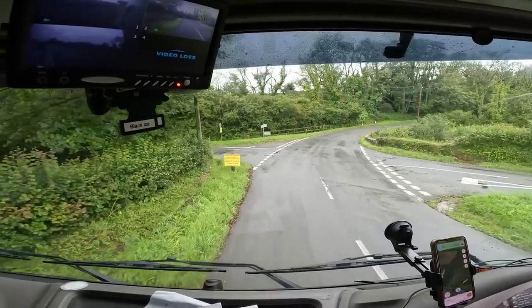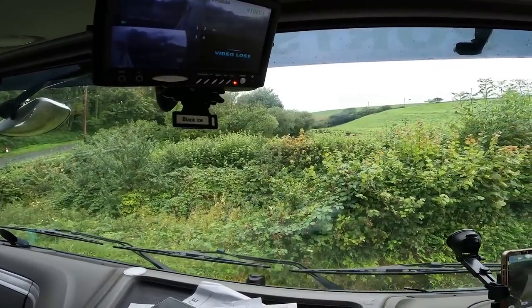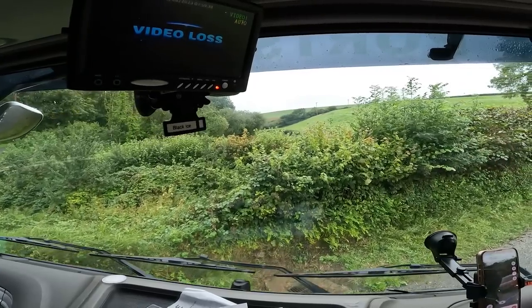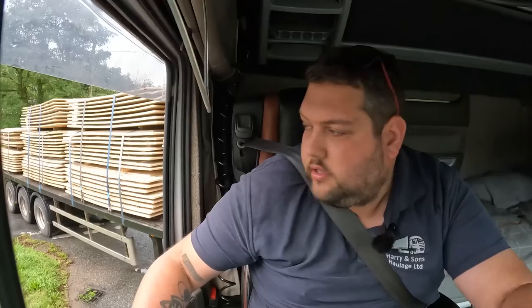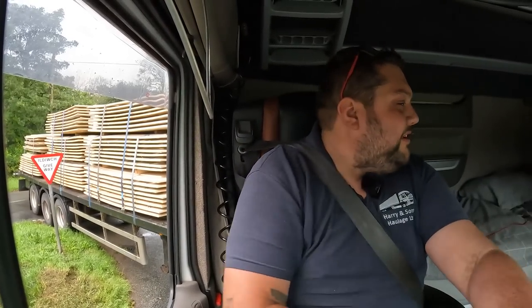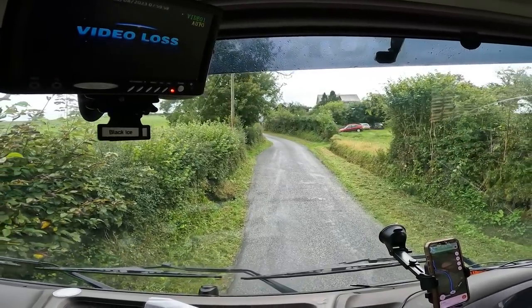Ooh. Mate, that looks snug. I am not sure I can make that. I'm going to have to do a reverse. I'm not going to make that turn. Right, okay. Second option.